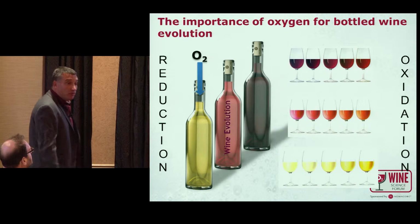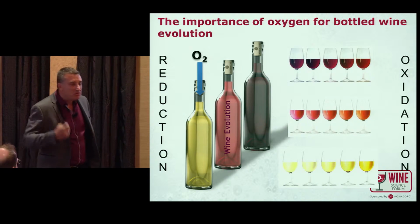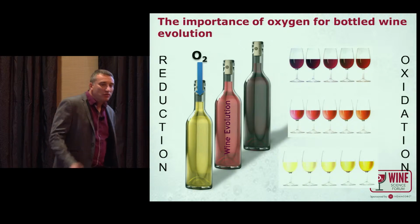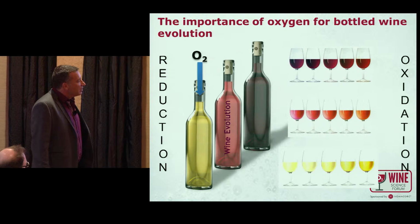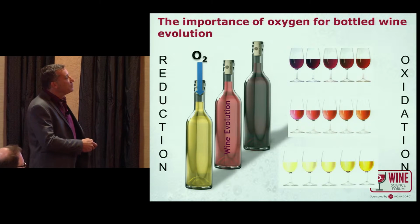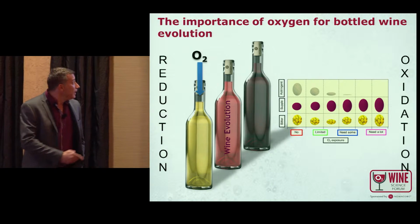There is also an impact of oxygen on color. I think it's quite obvious. So probably not so important when you have a dark red color, because it's quite difficult to see the impact of little differences in oxygen on wine color evolution. But when you are talking about lighter red colors, the rosé wines, or even the white wines, then there is a huge impact on the color development.